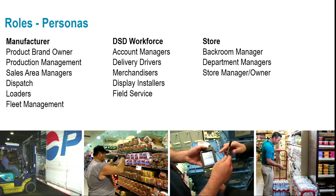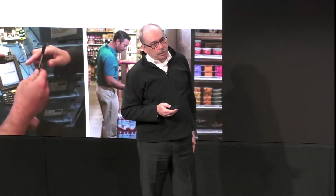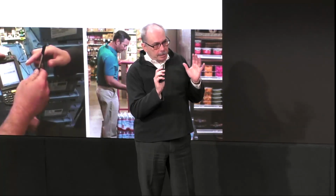The workforce is out there. These are different roles, so you may have one individual doing two or three roles, but we break them down by roles just so they're very clear about which ones they are. And then, of course, you've got the manufacturer themselves, everything from brand promotion to production to sales to dispatch to fleet management and so forth. So there are a lot of players in just the DSD business.